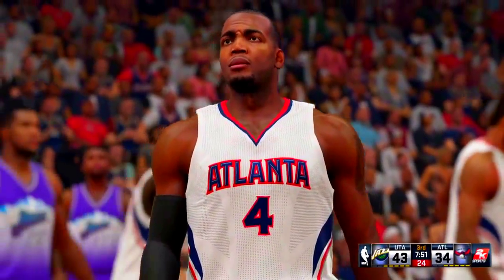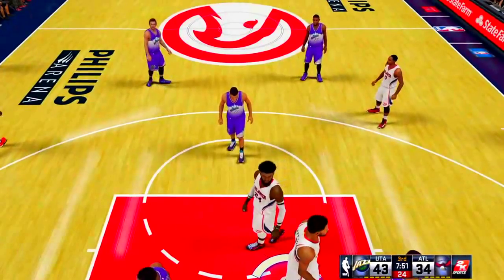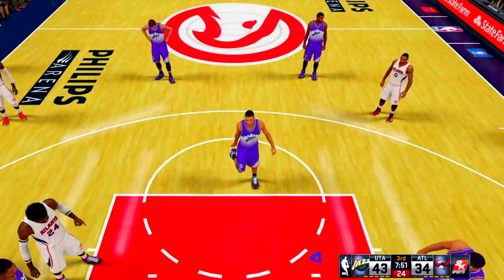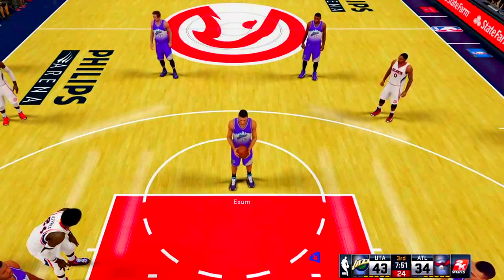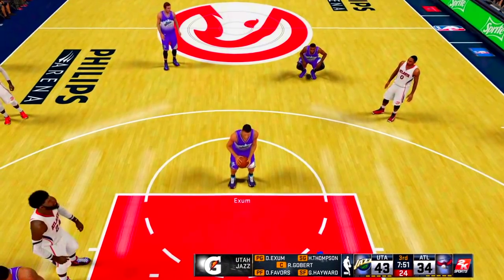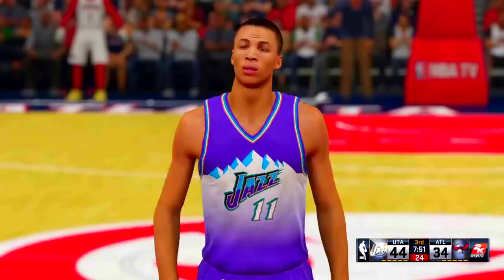So far in the game for prime time, he's got 17 points, and he's tacked on a couple of blocks today, too. Yeah, and I think that's been important because it's established a nice defensive presence for his team. And on the floor for Randy Whitman as we get into the second half. Hayward 3 and Favors the 4. Exum is out there with Thompson. And it's Gobert in at the 5, roaming the paint. First free throw is good.